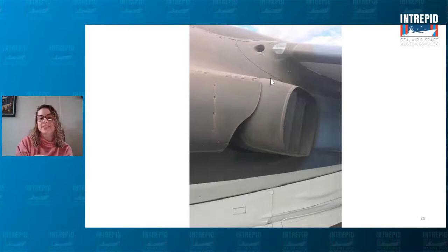This is the exhaust of one of the jet engines on our Harrier. I want you to take a second, look at that, and tell me what you notice that's interesting about this. Because this does not look like a regular jet exhaust. It's very different. Just take a moment and look at it and tell me what you notice that's interesting or that you may have a question about.